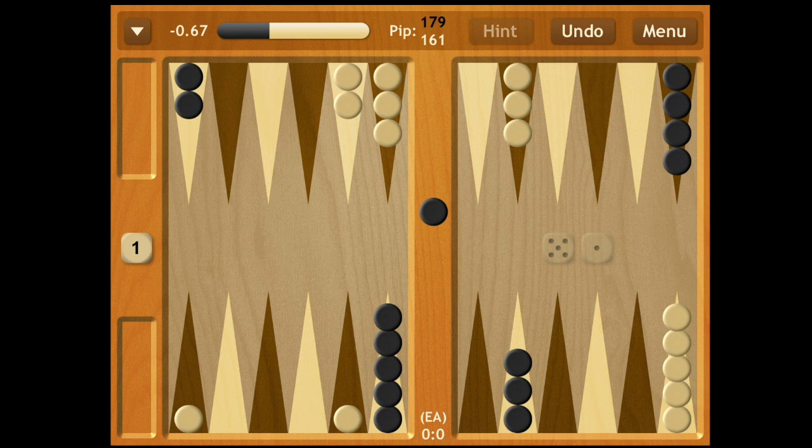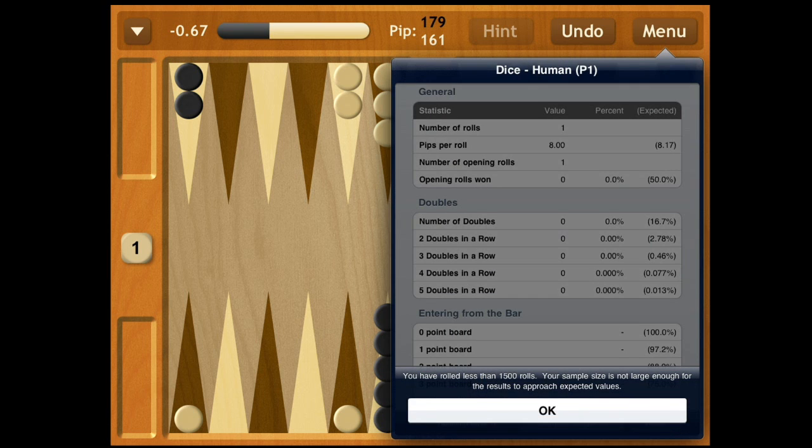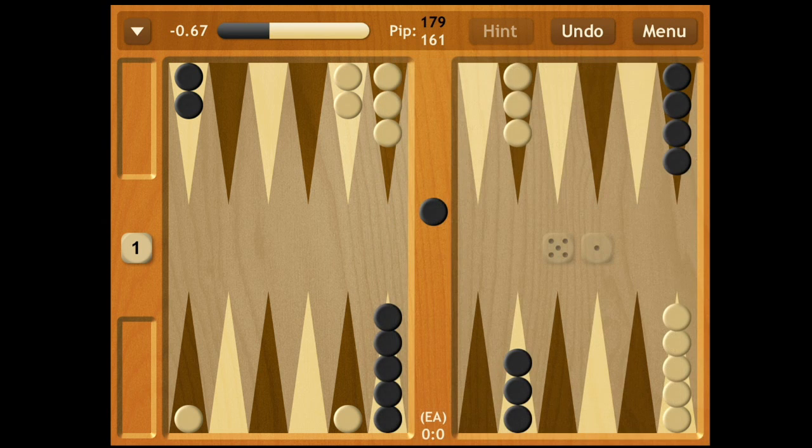So I'm not gonna do that, but one of the neat things about this app is that it actually keeps track of your rating, your skill level, how many times you've won, how many times you've lost, and things like that. So it shows you the stats and everything else. Now on this iPad, which is the test unit, I haven't actually played a whole lot. So as you can see, it just has one row, and there's not a whole lot to get from the stats, but they're there.